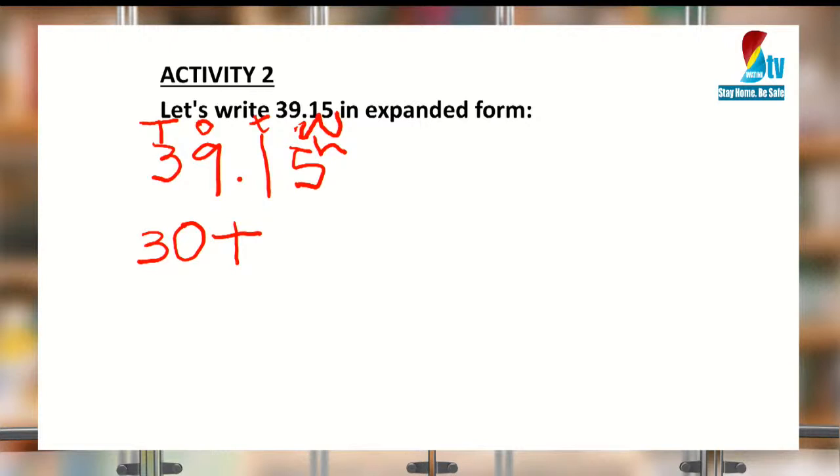So now we are concentrating on the ones. We have 9 ones. Now let us put the 9 ones. Now we have a decimal point, and we said the numbers after the decimal point are not whole numbers.